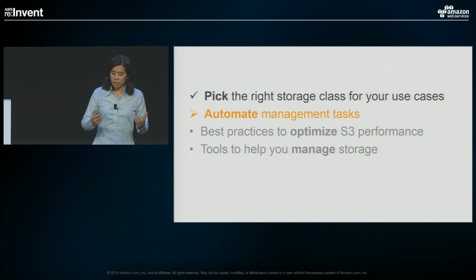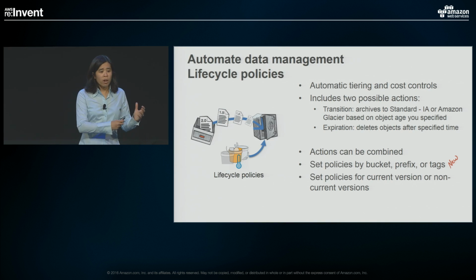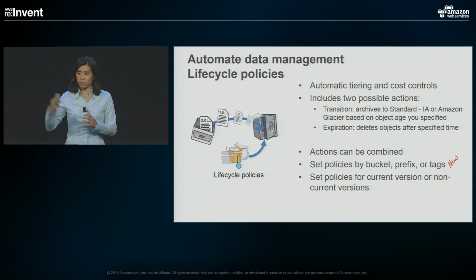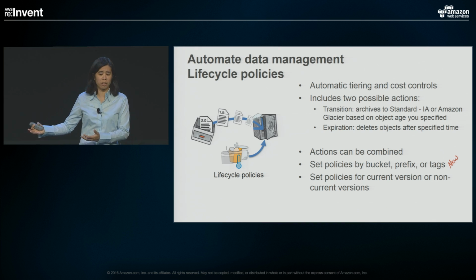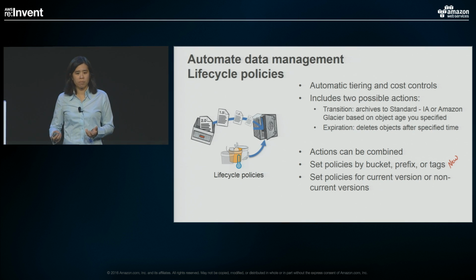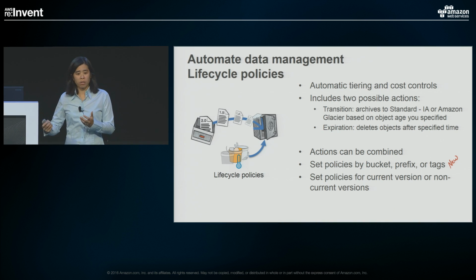So next, let's talk about how you can automate some of these management tasks. So we've talked about storage class analysis. You figured out that maybe some of your data, for my example, anything over 90 days, I should really move into S3 standard infrequent access. You can use lifecycle policy to automate all of that. Lifecycle policy allows you to set transition data into standard infrequent access or Glacier. And also, at the end, you can also set a policy to remove data that you no longer need.